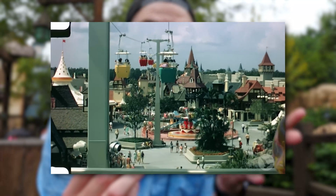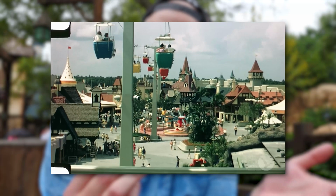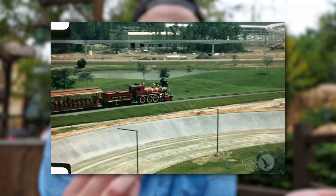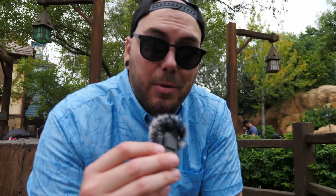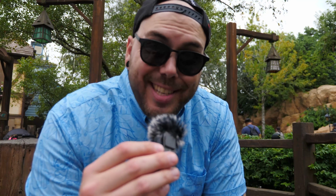They had to close them for obvious safety purposes because it's just an accident waiting to happen. There were some incidents that I'm sure you could look up if you really are interested in that. But yeah, the Skyway buckets used to be over here, and that's just one more fun fact about Fantasyland, guys.